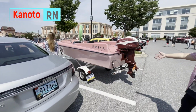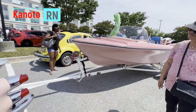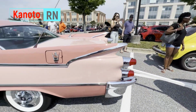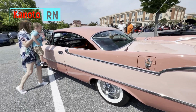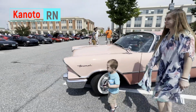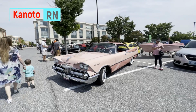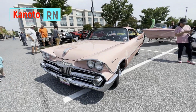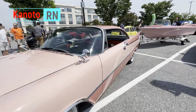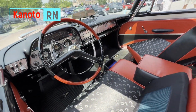Ah, one of the best cars. It's not a car. I did not see this, but it's actually hooked to a car. So this one here, wow! Woo-hoo. Wow! It's a Dodge. Just look at the inside. Back in the day.